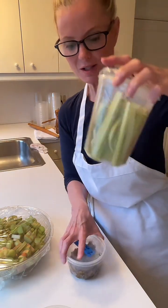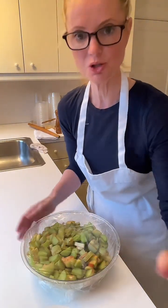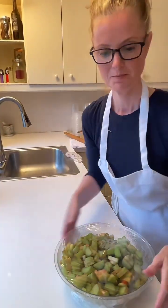We have these different kinds of rhubarb. And this is the rhubarb where I'm going to make it into a filling. And I'm going to show you how I do that really quickly.